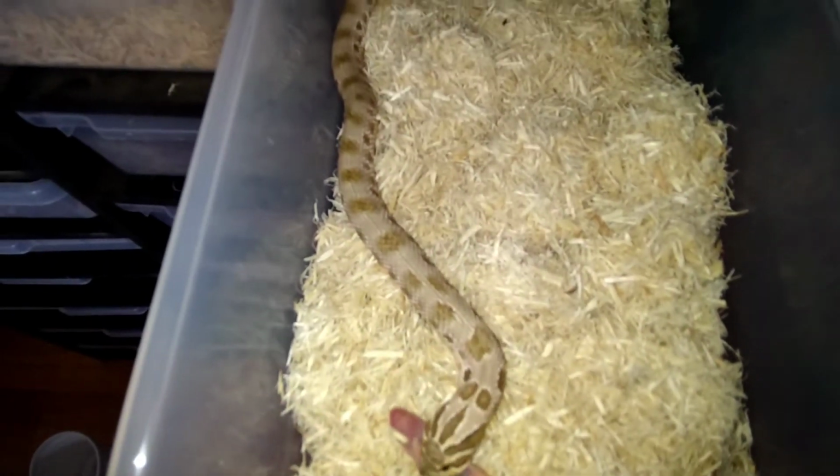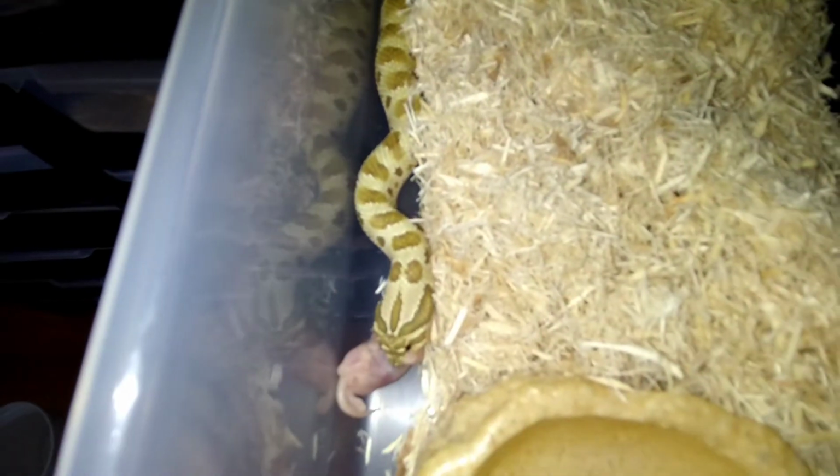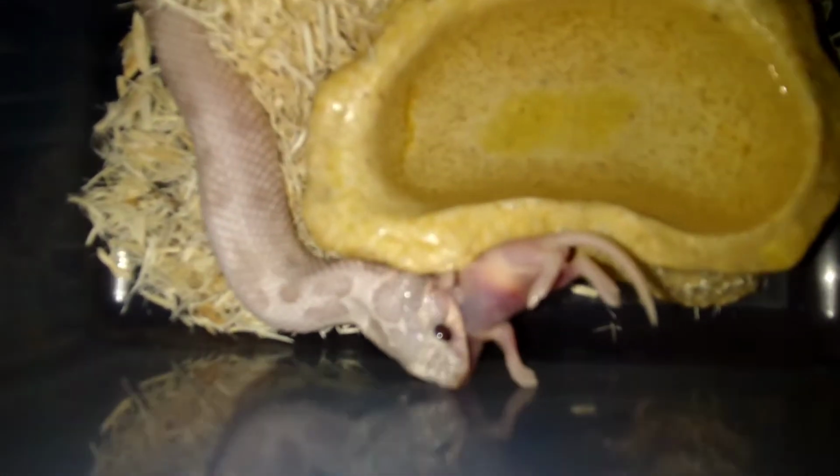Arcticonda, possible electric. She's getting more like bright yellow green. She tackled that.